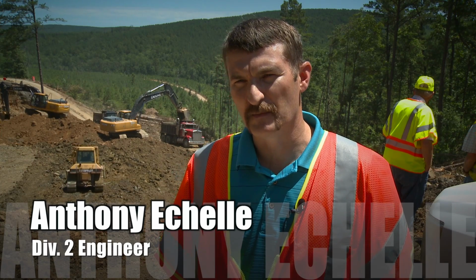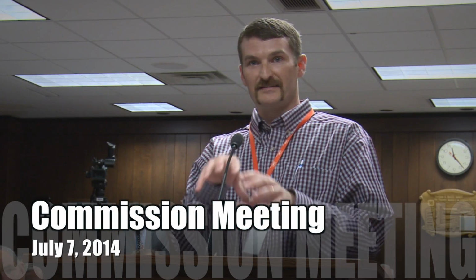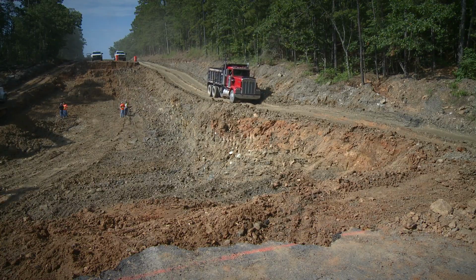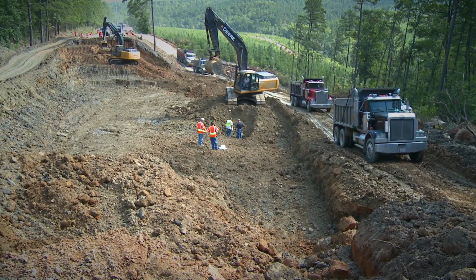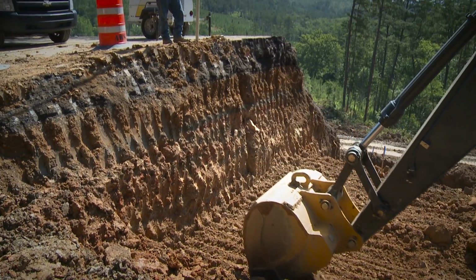We're about day 4 under construction with the Emergency Landslide Repair. The contract was awarded this past Monday at the commission meeting, and the contractor's been working around the clock ever since. Currently, he's excavating the material of the roadway embankment to get ready to replace it with suitable materials.